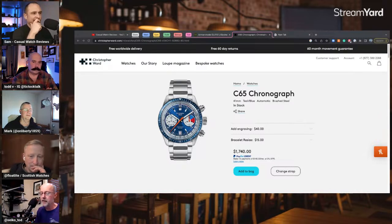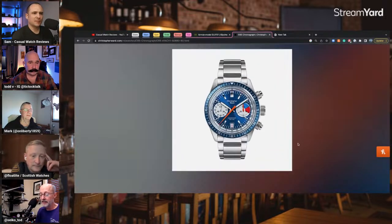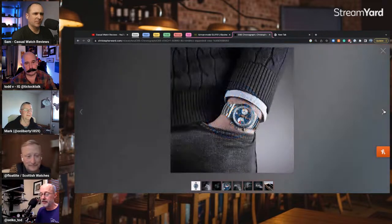The colors, it's got the Sellita 510, which is the 7750 one, which is a terrific movement. So you're getting that really sound movement. The colors are vibrant, so that's something that Hamilton doesn't do. Theirs are really true to form to what they originally offered in the 60s, late 60s. This has the blue. If you get the close-up pictures, because I will say that Christopher Ward does know how to photograph a watch, and I think they do a great job showing.